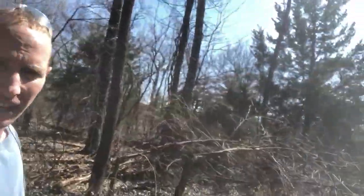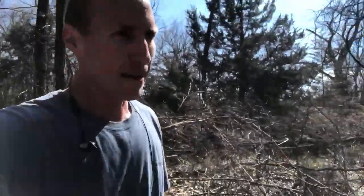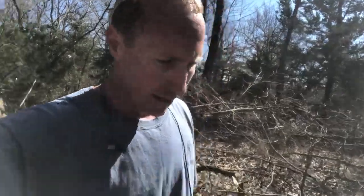Well, like normal, just get a little carried away. Get this saw in my hand, it's a bad deal. This is a spot, there's a stand I'm in back in this bedding area. It's a spot I hunt maybe once or twice a year. And I knew I needed to drop some trees.